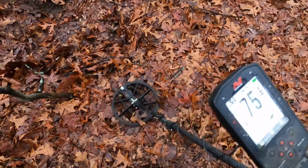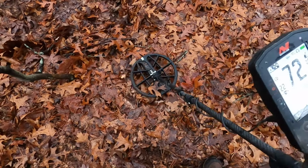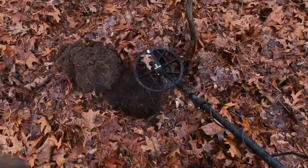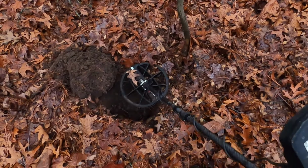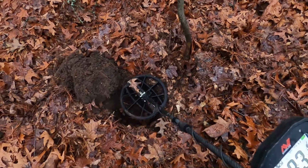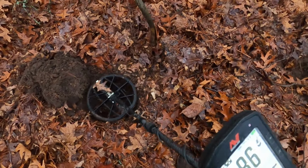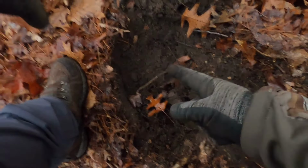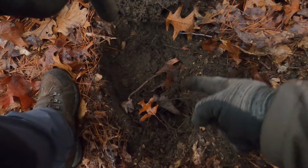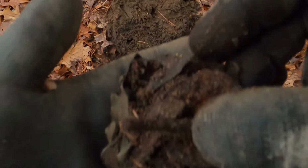I like repeatable targets. I don't expect it to be a coin, but maybe a relic. Wow. 83, 85. That's a screamer now. What do you think? That's... wow. Let's see what it is. Well, that's why we dig repeatable targets, even if they're junky sounding. Look what we just found.